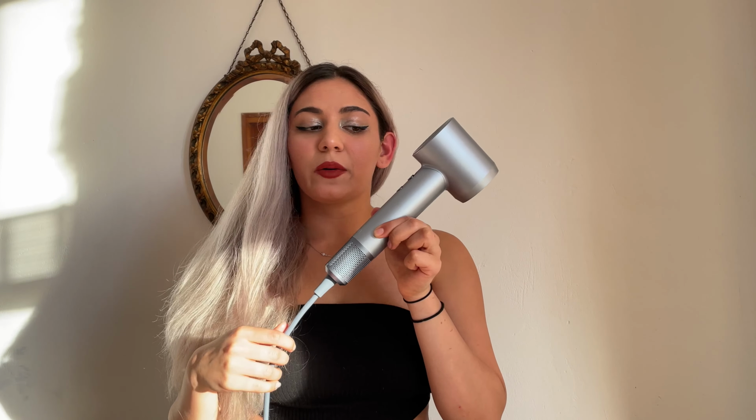This one can spin 110,000 RPM, which is equal to around 13 liters of air per second. The airflow is actually really strong and great for fast hair drying, as you can see. Wow. And honestly, I love using this to dry my hair.